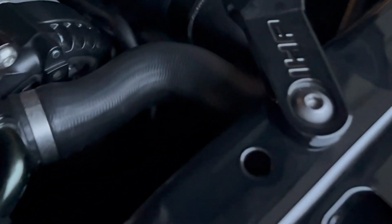We're running between 29 and 32 depending on the gear. Running like 26 to 29 in the first 3 gears, and then running 32 and above in 4th, 5th, and 6th. So it helps me put the power down a little bit easier. But it's stuff that we can tweak a little bit.